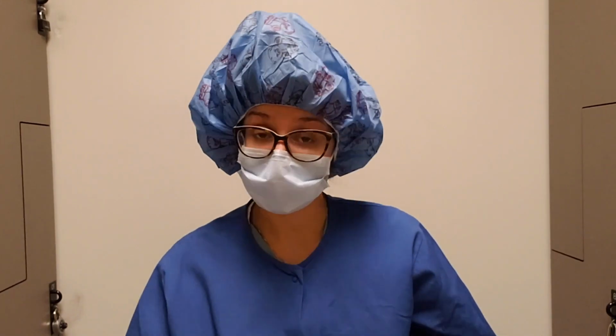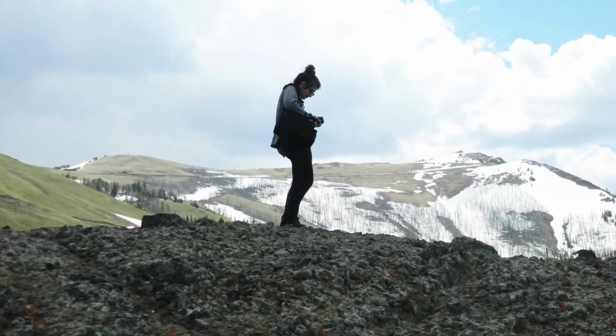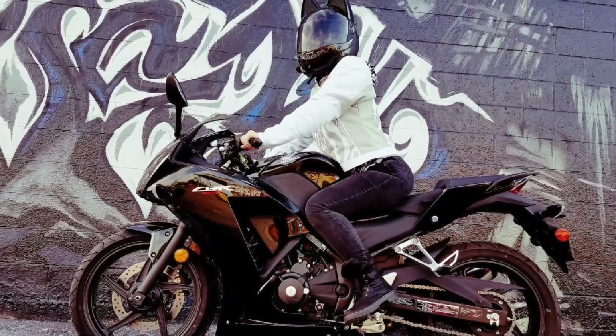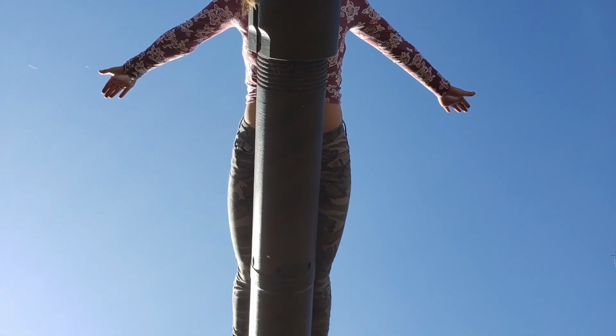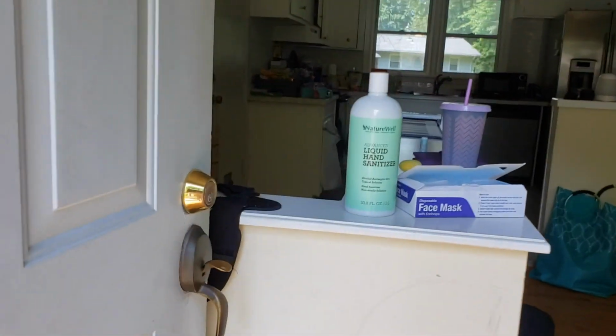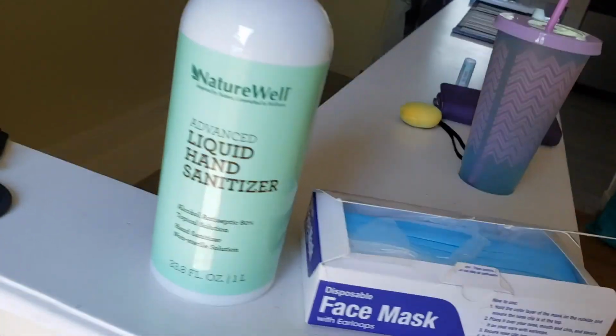I am a traveler. In we go. So I have hand sanitizer and face masks for protection anytime that I leave or if I have guests.